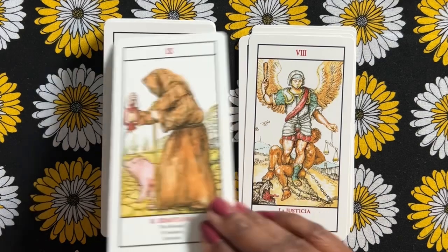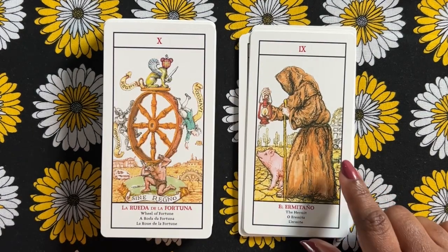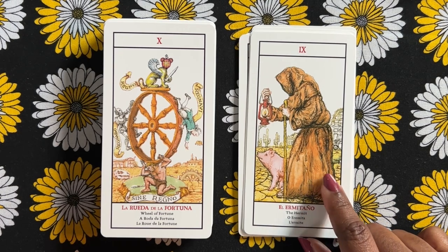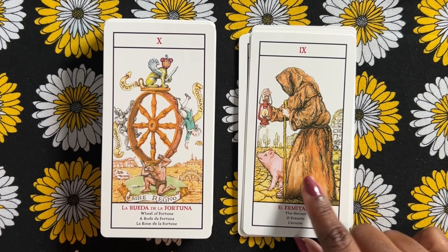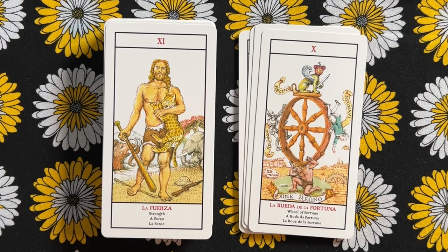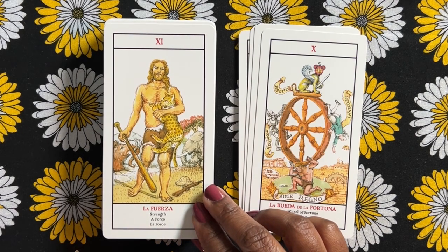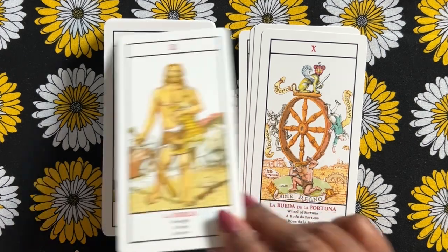Okay, so we have our hermit, who is supposed to be representative of Saint Anthony with the pig that represents gluttony, and apparently Anthony was a vegetarian, so this is about restraint and inner wisdom. And we've got the Wheel of Fortune. Let me see, Strength. Yeah. God, he's holding the cat.